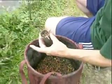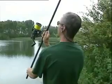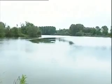Little tips for spodding, I suppose: don't fill your spod up too much. A lot of people fill their spod right to the end, and if you leave it an inch short, it casts 10 times better. If you fill it right the way up, it will shoot off at different angles, and you'll get a load of spod spilling out, and that's not what you want to do.